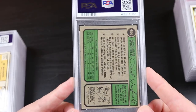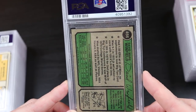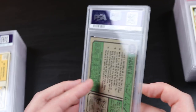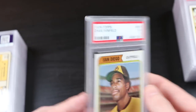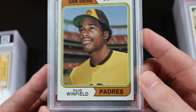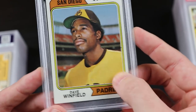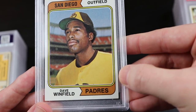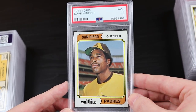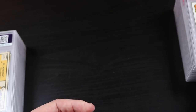Okay, here's the Dave Winfield rookie card. I got this at a card show for kind of cheap, so I don't have very high hopes for the grade on it. But let's see. It's a 5. Okay. Yeah, kind of what I expected. Corners are a little bit rough. A little bit of print line right here. I don't know if y'all can see that, but I mean, still have a Dave Winfield rookie card slabbed. Excellent.